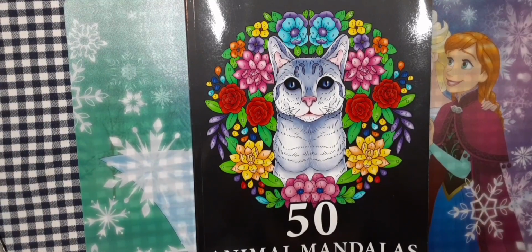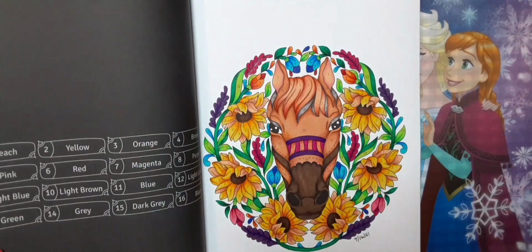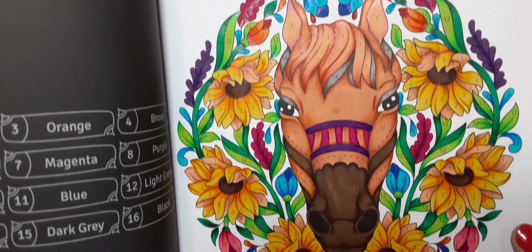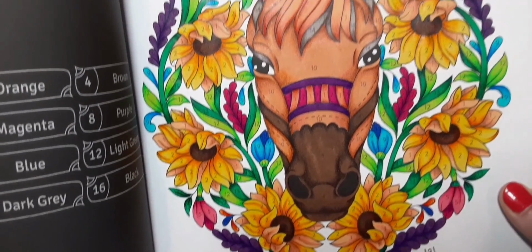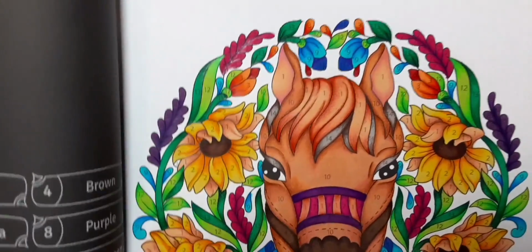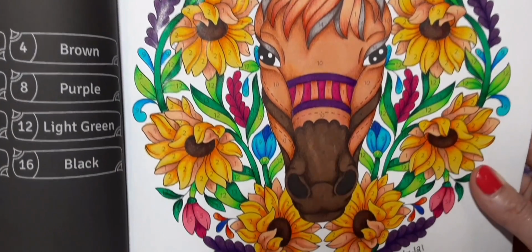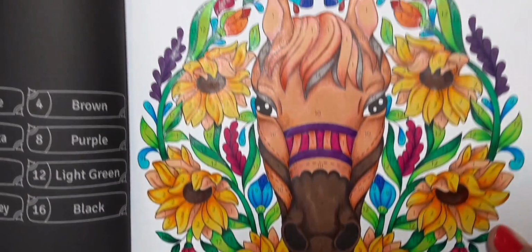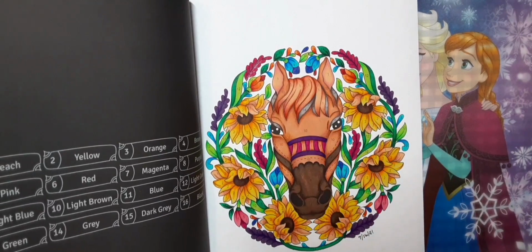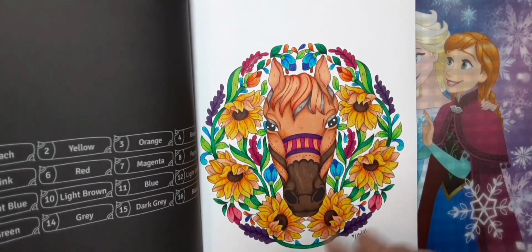50 Animal Mandalas, Color by Number. And I did the horse page. I used my Ohuhu brush tip markers and my Star Joy colored pencils. Really like the colors in this one. The blues, the purples, the pinks, along with the yellow sunflowers. And I like how the horse came out. Super cute. July 16th I completed this one.